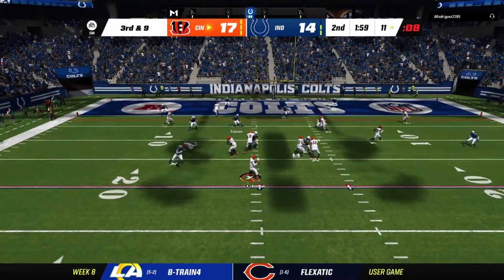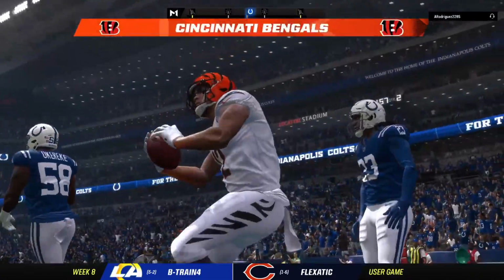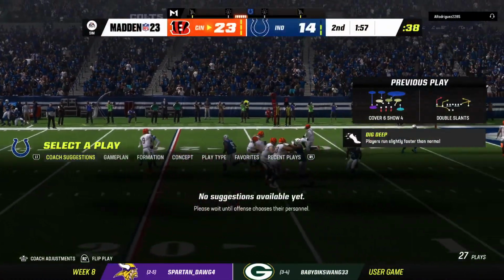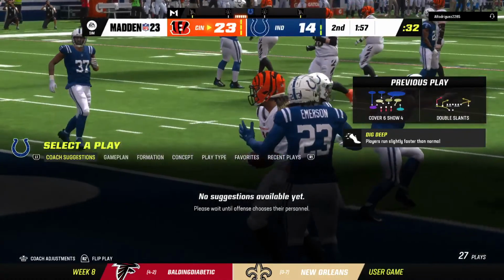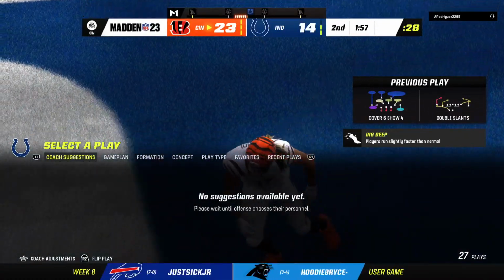They're passing here. Joe Burrow. Touchdown, Bengals. Chase Claypool. An 11-yard touchdown. And they are able to add on to their advantage. As a former defender, I would be angry as well. Could not get off the field. Well-executed offensive drive. No matter what the defense tried, they couldn't stop them.